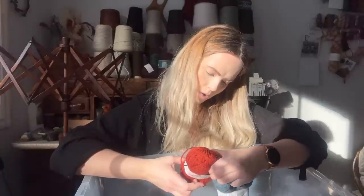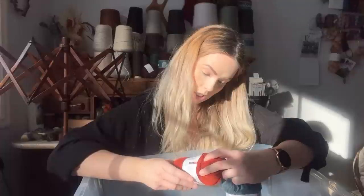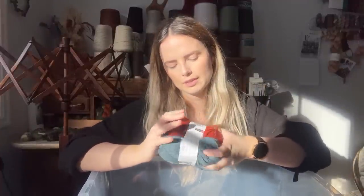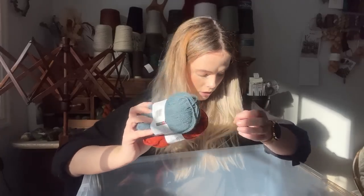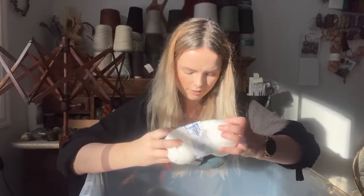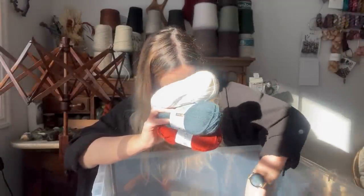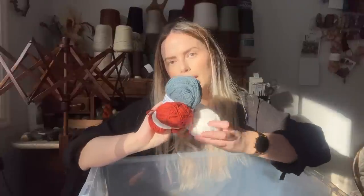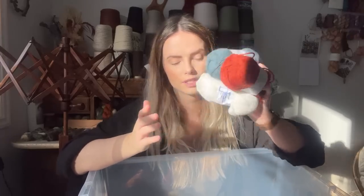50 gram balls. And I'm not sure if it's superwash or not, because it doesn't say. I'm assuming it probably is, but I'm actually not sure. I have these three colors. So I could get a pair of these together, I could do stripes, I don't know, probably be used for gifts, but it's staying in the box.